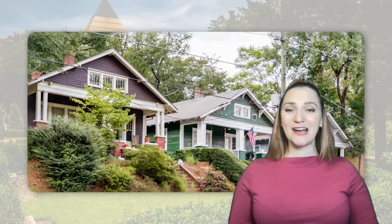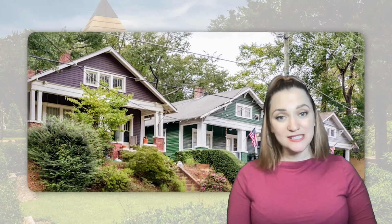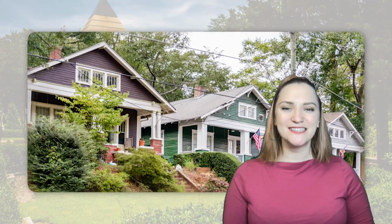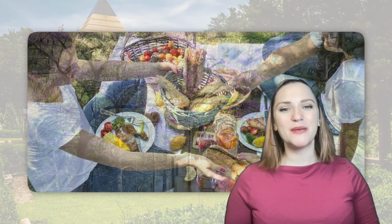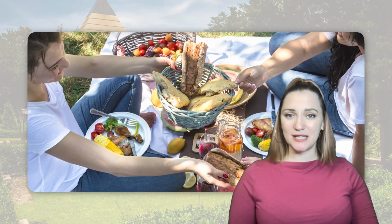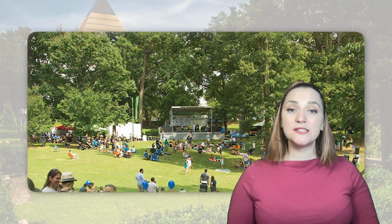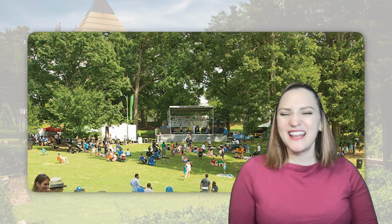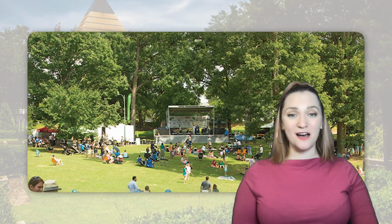What makes Grant Park especially great is that so much of it can be experienced on foot. You can spend an entire afternoon here moving seamlessly between green space, historic sites, and some of Atlanta's most beloved local restaurants. So let's begin with the heart of the neighborhood, Grant Park, Atlanta's oldest city park. Locals come here to picnic, jog, walk their dogs, read under the trees, or simply escape the city without actually leaving it. On weekends, you'll often see families spread out on blankets, neighborhood festivals popping up nearby, and that unmistakable feeling of why people love Atlanta.